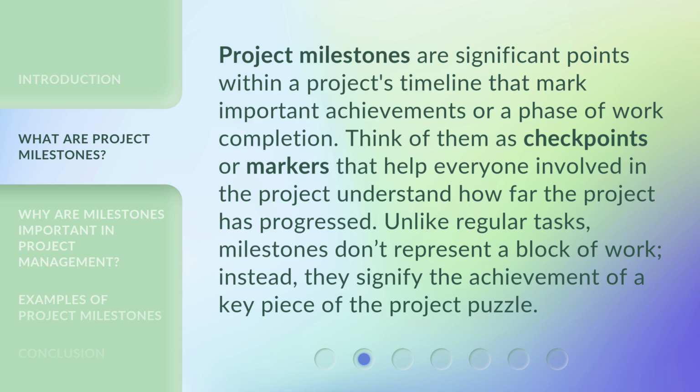Project milestones are significant points within a project's timeline that mark important achievements or a phase of work completion. Think of them as checkpoints or markers that help everyone involved in the project understand how far the project has progressed. Unlike regular tasks, milestones don't represent a block of work. Instead, they signify the achievement of a key piece of the project puzzle.